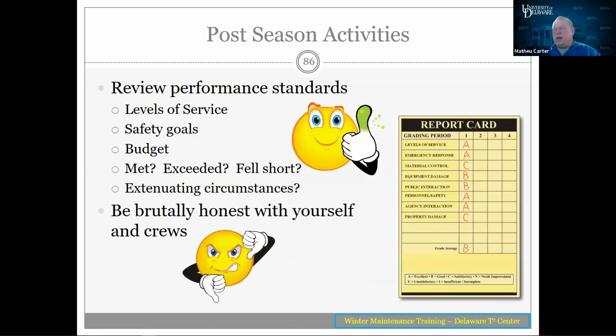We should now, again, I would argue we should do a debrief between storms, but now at the end of the season, again, close the doors, nobody else allowed in.